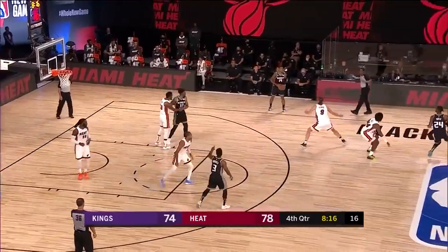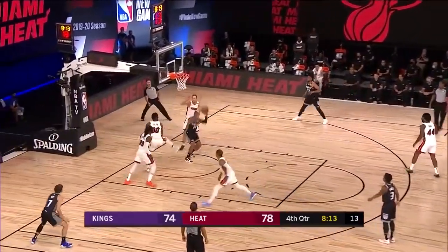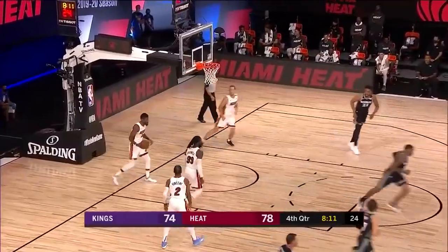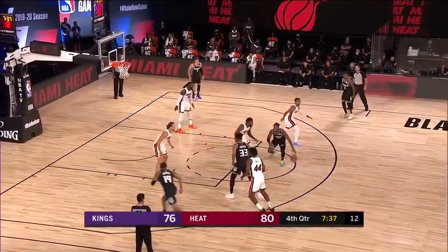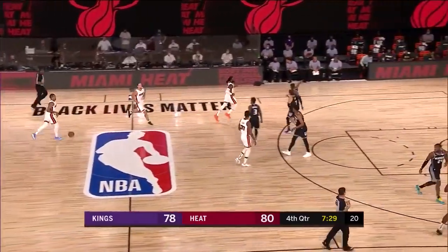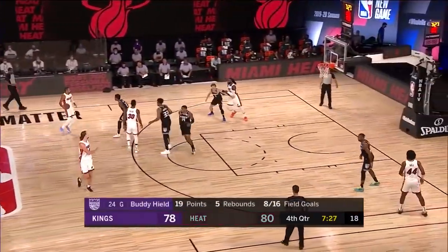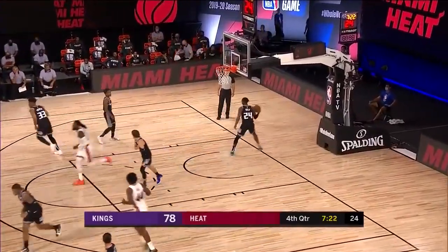I feel like he's an elite-type shooter. A different body type than Duncan Robinson, but that type of shot-making ability from the outside. 2 out of 24. Buddy Hield, guarded by Silva, knocks down another one. Buddy Hield has it dialed in. He has 19 points, and 14 of them have come in the second half. Yeah, he's explosive. Averages almost 20 a game.